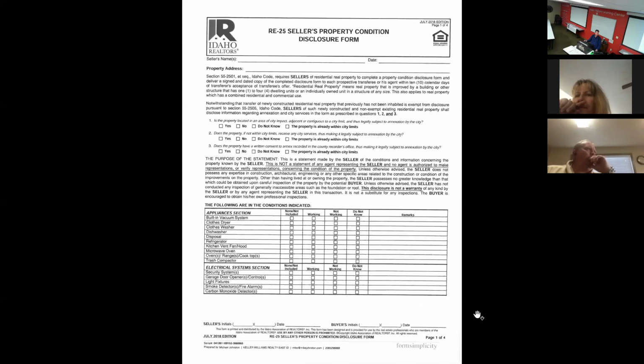Okay. The seller's property disclosure form. This particular form is required by law in the state of Idaho for all sellers to make a proper disclosure of anything that they know about the property. We do have some people that say, oh, this disclosure is more than what the law says. In the Green Book for 2018, the law book says there's about 8 or 9 things that a seller must disclose.